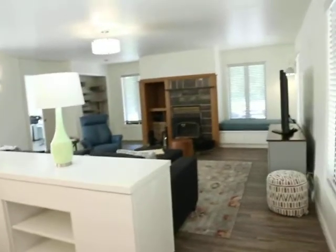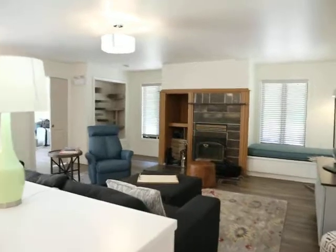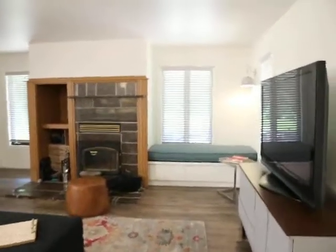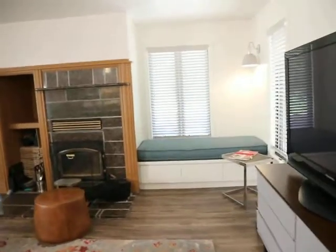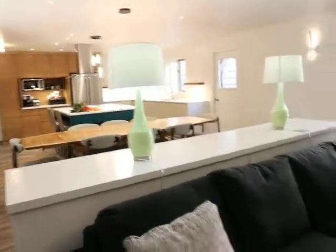I could just keep going on and on about this space, but I'm so thrilled with my client for letting me do this, for trusting me to come up with creative ideas. So again, everything's very maintenance-free, easy care, open, spacious, clean, and in my client's favorite colors. And I think she's pretty pleased with it.